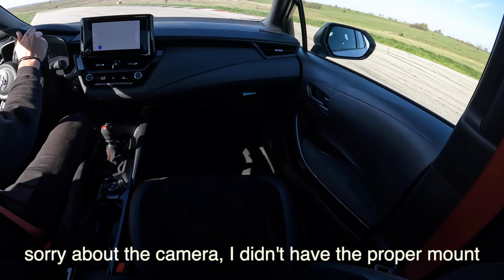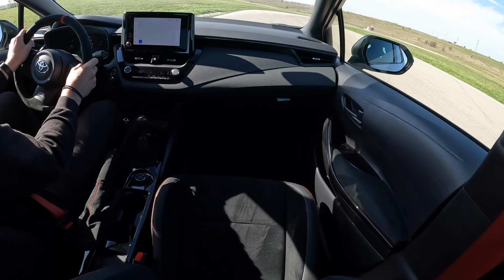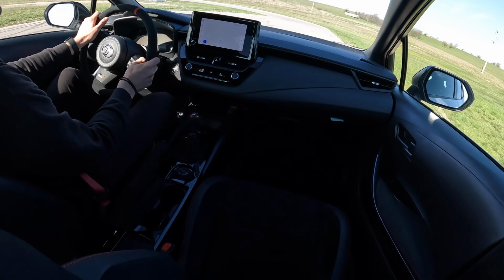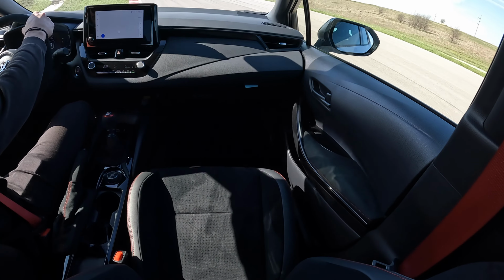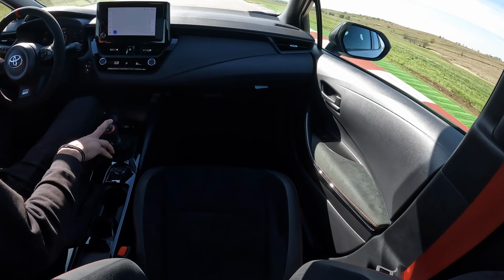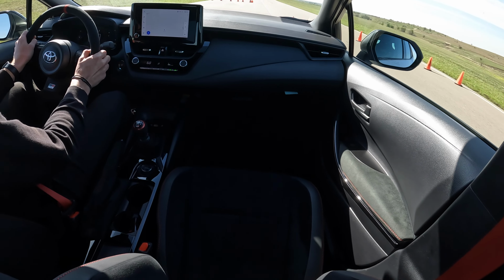I also apologize for the camera angles. I know they're terrible. I have to borrow a racing helmet because it's hard to travel with a racing helmet when it's not really 100% of what I do. So the GoPro is crudely strapped to the passenger side seat. So I do apologize for the poor camera angles throughout the video.